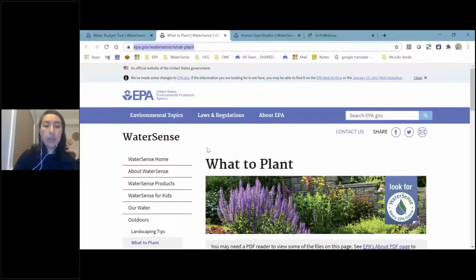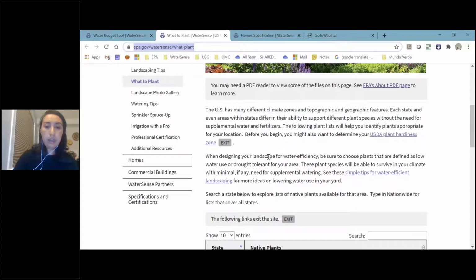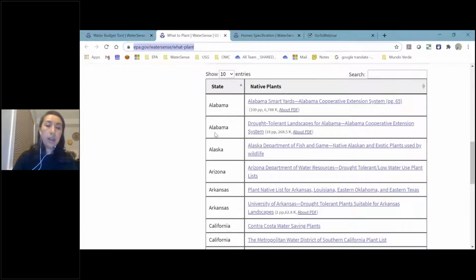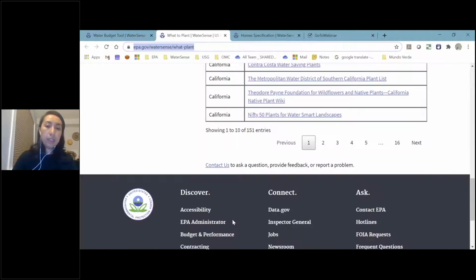And here we have essentially a hub for the types of plants that are native to specific regions, and just some guidance on what type of landscaping and planting you can do in specific regions. They're all organized by state. I think we've covered all of the states, if I'm not wrong.